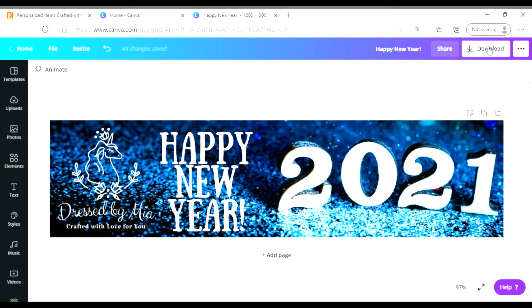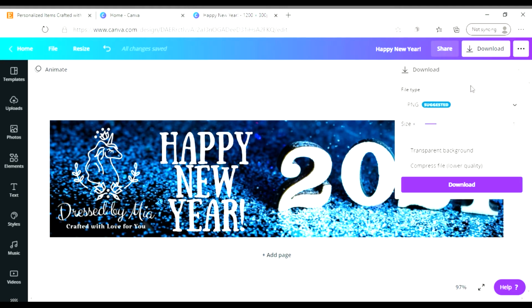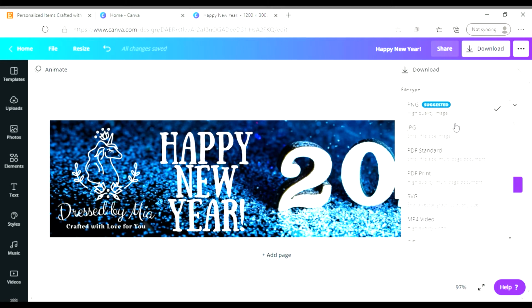And now I'm just gonna click download, and it says here file type. It gives me the option of saving it as a PNG, a JPEG, PDF, PDF print, SVG, which SVG is part of the Pro subscription. So if you're interested in trying that out, you do need to pay for it. The first month is free, and then every month after that I think it's $12.99 unless you want to pay for the year.